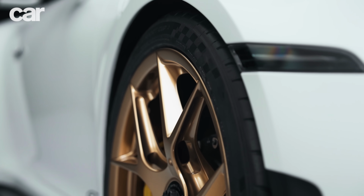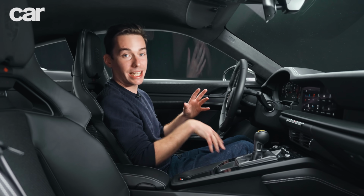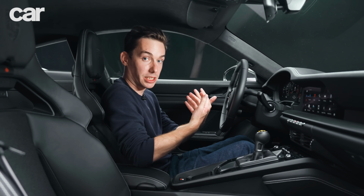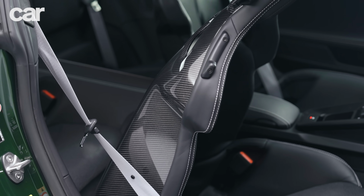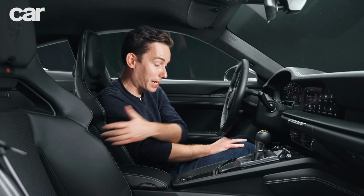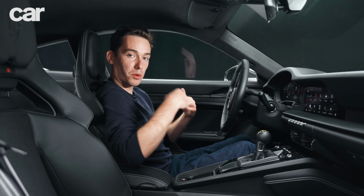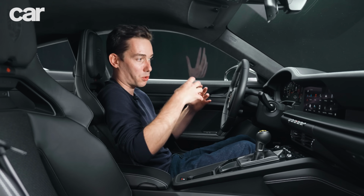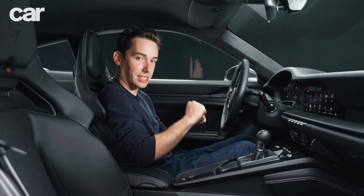I reckon the biggest story though with the GT3's cabin is the lightweight sports bucket seats, which obviously need to fold forwards in order for you to get in the back. And also, as an option, you can get the CFRP backing. But it's the fact that you can fold them forwards, which doesn't sound like much, but for a bucket seat, that's a big step forwards because they've always been completely fixed, but this is different.